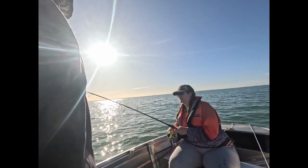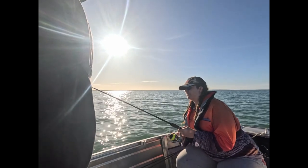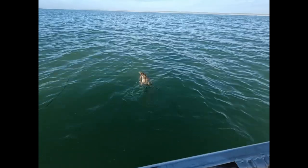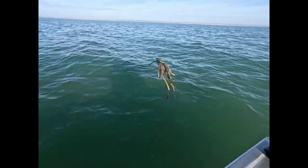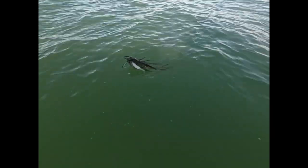You probably got weed too. My fish is camouflaged. I actually thought I had a fish and then I thought I was snagged. What is he again? Oh, he's a trumpeter.